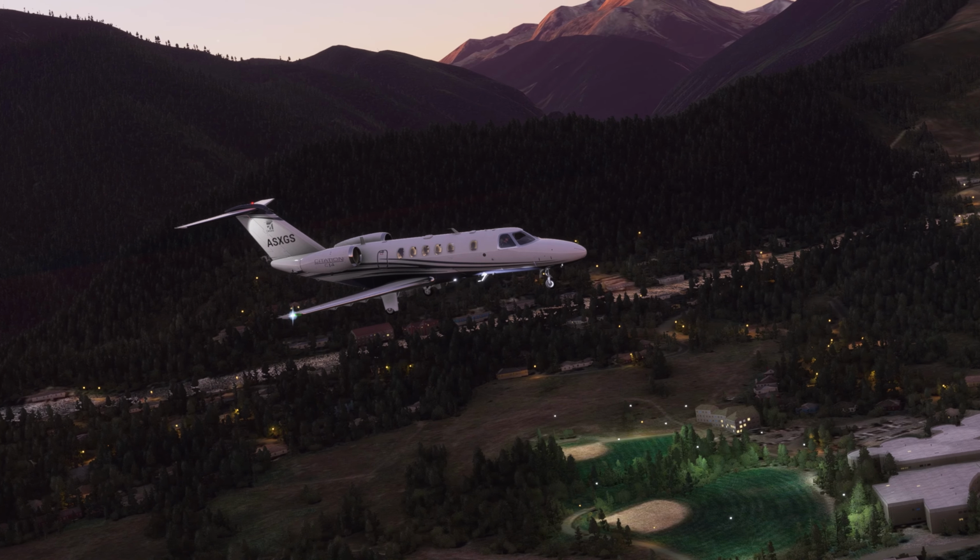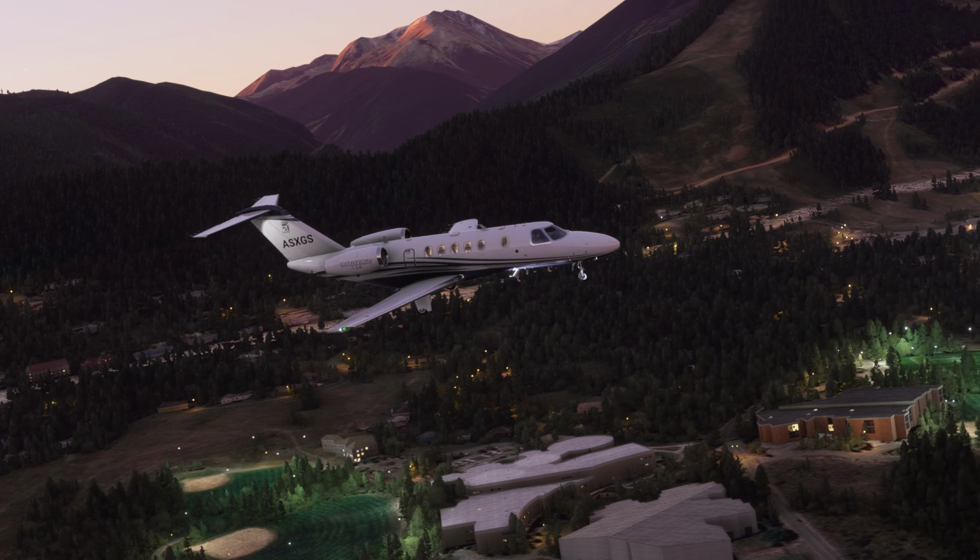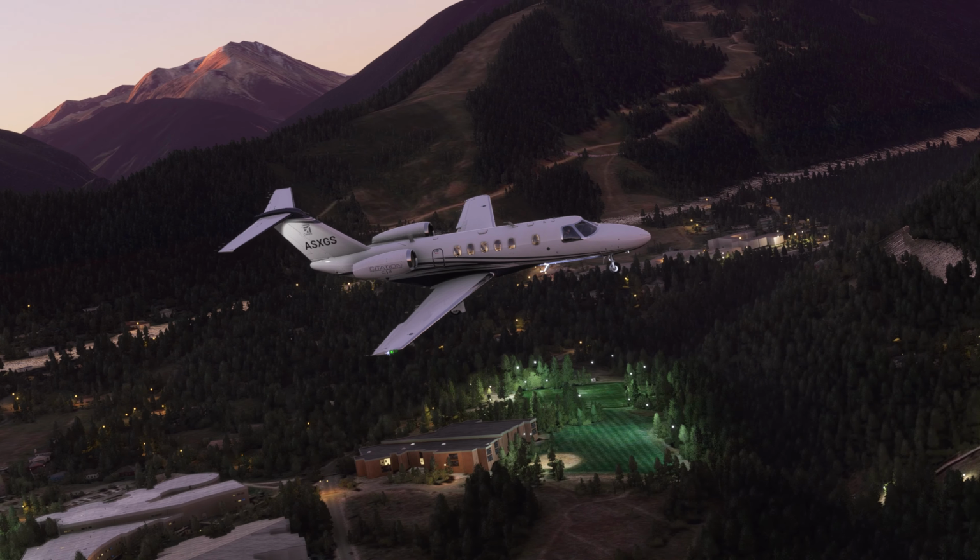Alright, so here we go. I'm going to go ahead and show you guys the landing itself, and then we'll take it to the cockpit and break it down.